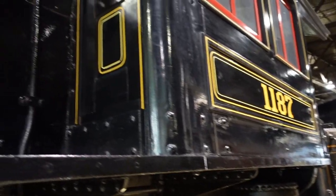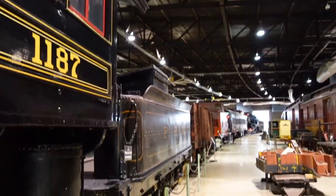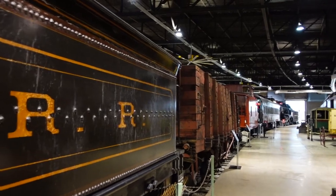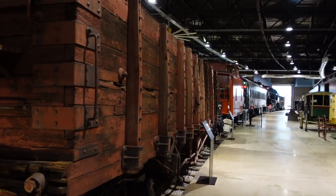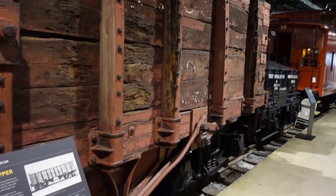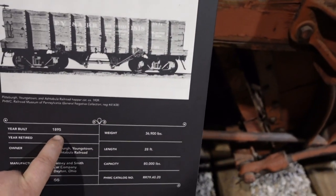And I guess with this engine, you're starting to see that Belpaire firebox design all the way back in the 1880s. That's so cool. And that firebox design was very, very famously made by the Pennsylvania. So cool. Got ourselves a little wooden gondola car. A hopper. A pioneer hopper. That is so cool. And this is old too. 1895. Amazing.